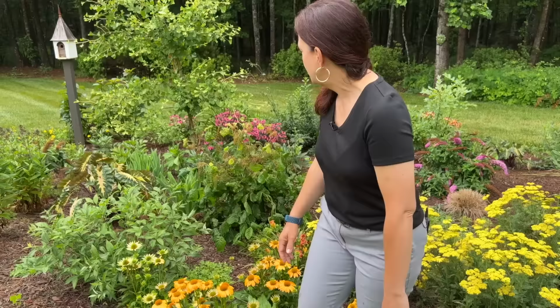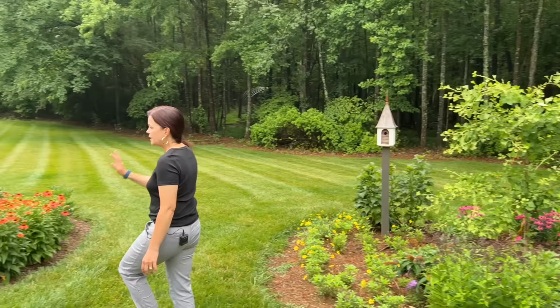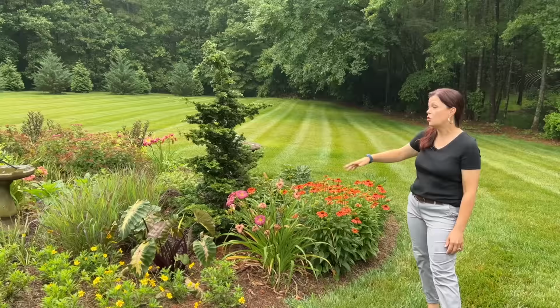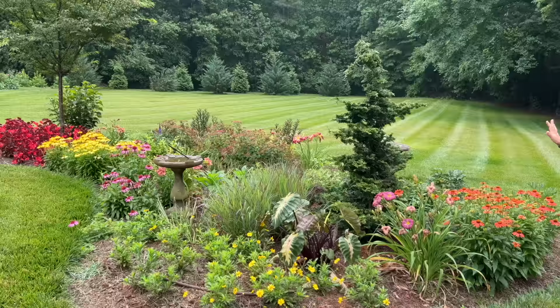We've got some Monarda blooming back there. This is the Ultraviolet phlox that's getting ready to pop out in color. But the echinaceas and the daylilies are the star of the show right now. I have a lot of the Sombrero series because they are just really great performers for us here in the South. So we've got multiple ones of those, but everybody is spilling in.